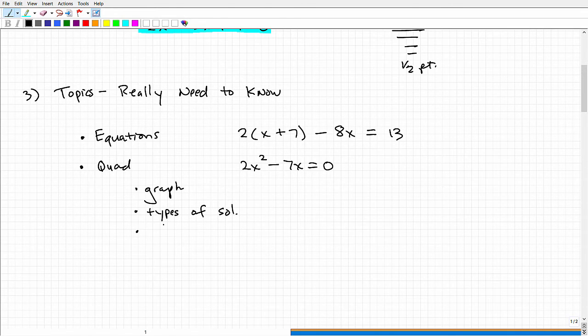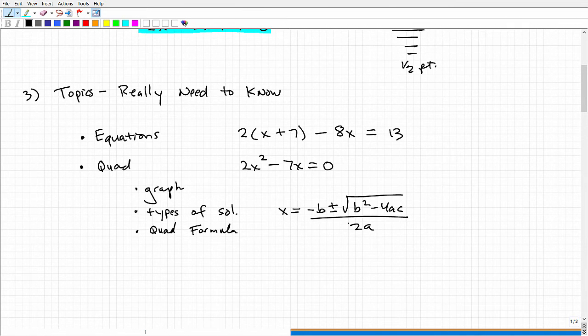Another thing that's almost guaranteed that you will see on your algebra final is your ability to use the quadratic formula. This is almost guaranteed. In other words, x equals minus b plus or minus the square root of b squared minus 4ac, all over 2a. If you don't even know what this is, you're probably in trouble.